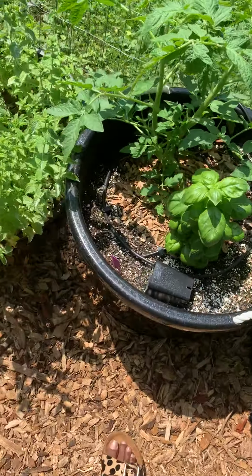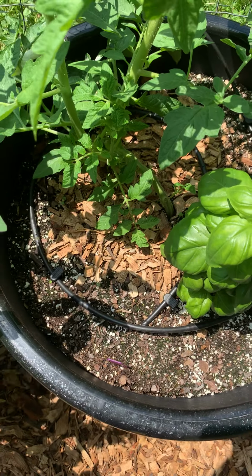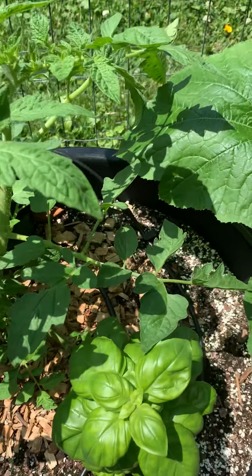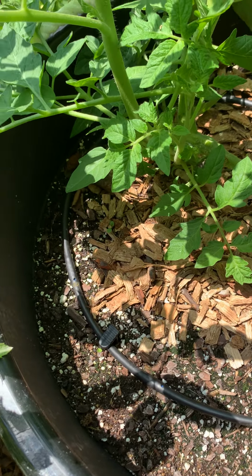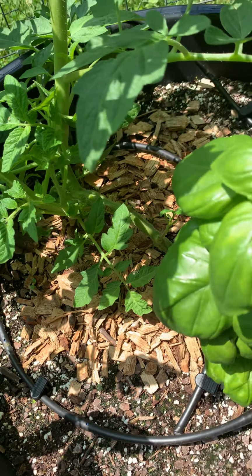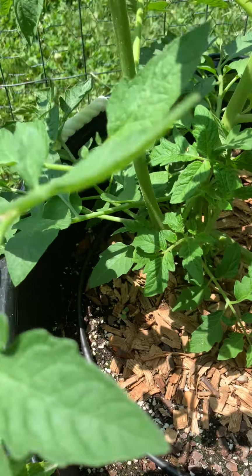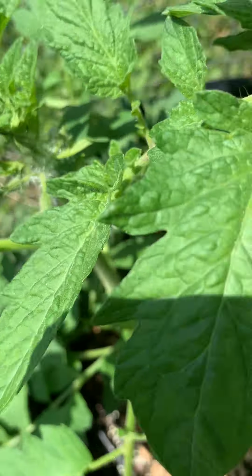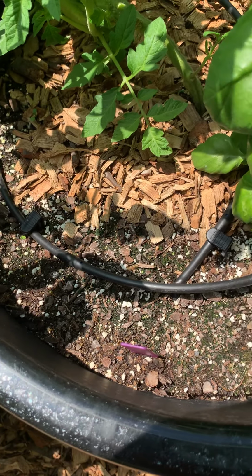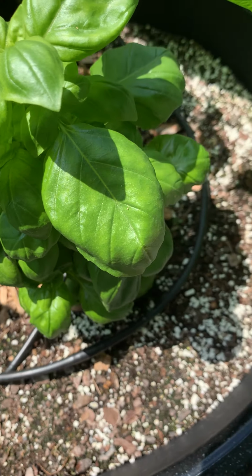Let's start over here. So there's the mint. Here is a Paul Robeson tomato. This is my first year growing it. I've had to trim a lot. This is a bushy tomato. There are so many stems. I don't see any baby tomatoes yet, but I am seeing the first flower. I think this is the first flower cluster.